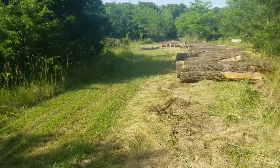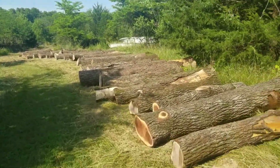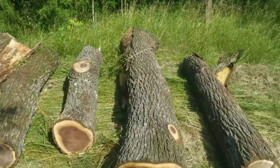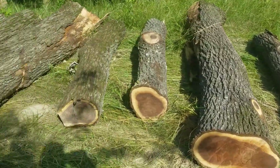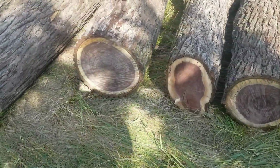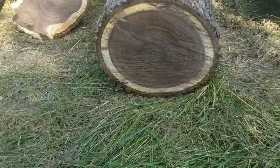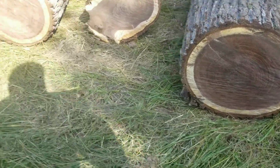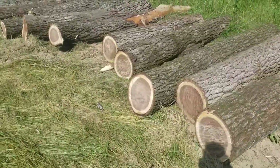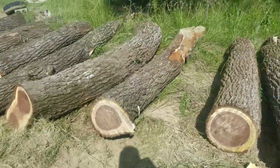We'll walk back through these real quick. Like I said, it's a good looking little pile of logs. I just kind of snake back through here, but some of them got some size. That's got some size to it, but a lot of them are just the seconds and thirds, and just not a lot there. Of course, bark's starting to slip. They're showing some worm in them. This old big guy here, he cut off pretty good. Some of them are showing worm, which is not surprising.